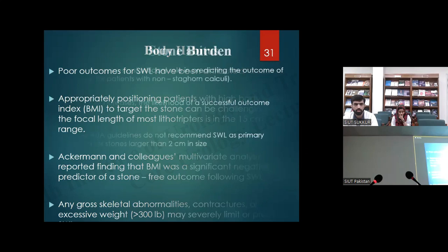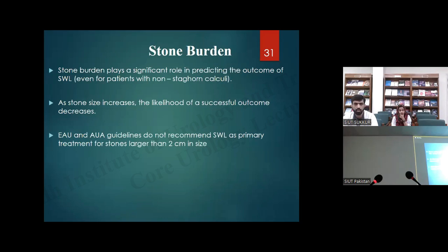Then there is the stone burden. Stone burden plays a significant role in predicting the outcome of ESWL, even for patients with non-staghorn calculi. As stone size increases, the likelihood of successful outcome decreases. EAU and AUA guidelines do not recommend shock wave lithotripsy as primary treatment for stones larger than 2 centimeters in size.